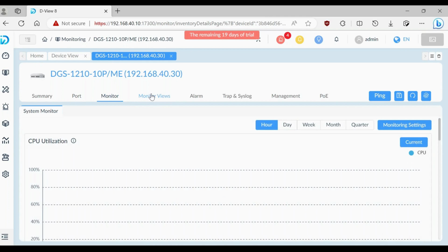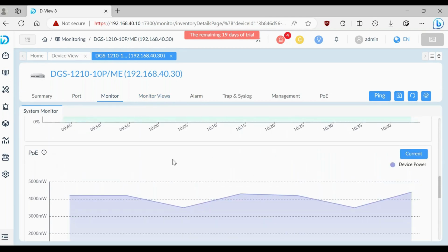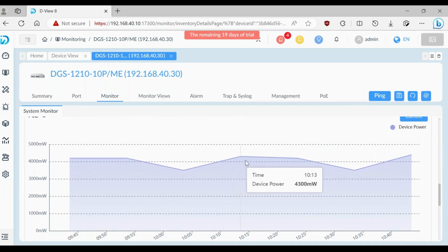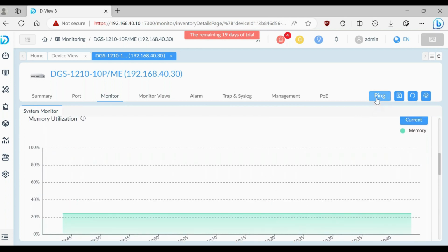So the additional fields here are just CPU and memory that we talked about, and PoE. Again, a graph to show you the draw, right? You always want to make sure that you're not going close to budget on the device, so you have those tools. Some other nice tools is you can ping the device just to look at response. If it's active, what's the response time. You can save the config, so if you made some changes, you can come in here and save the changes. And then if you want to reboot the switch, right? So maybe you updated the firmware and you now need to reboot the switch, you can do it all from here.